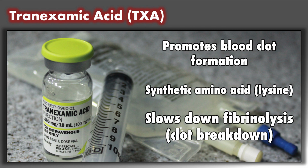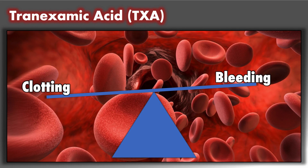The lysine analog, that is TXA, causes a decreased rate at which plasminogen is turned into plasmin. And what does that do? It slows down that fibrinolysis effect. If you think about it, it's kind of like gently stepping on the brake of fibrinolysis, which tips the balance a little bit more towards clot formation.